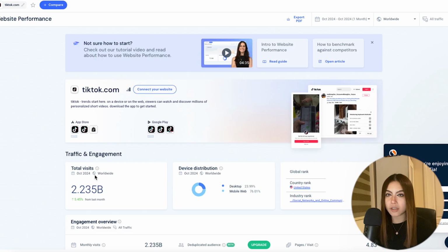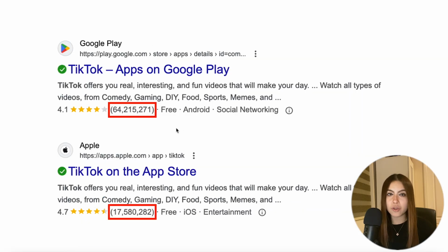Now, TikTok is huge, especially among younger people. They get 2.2 billion visits per month, and about 1 billion of these are completely unique visitors. It's plenty of chance to get your product seen, because a lot of those people will be going on the shop tab as well. The app has reviews in the 8 figures, so no shortage of traffic on here.